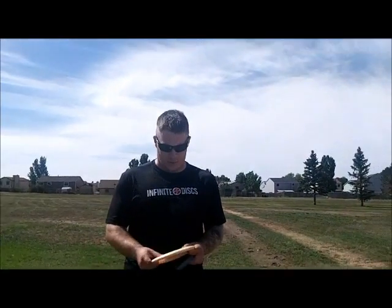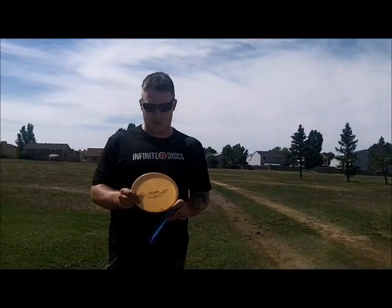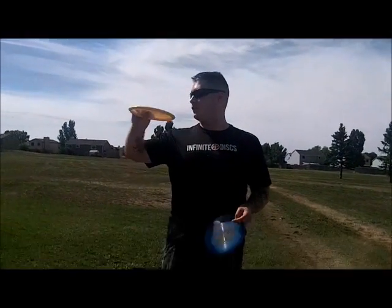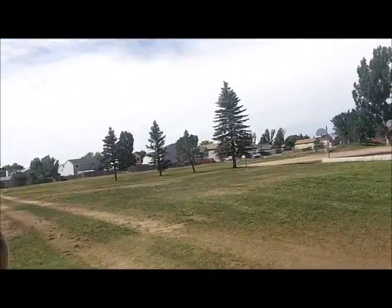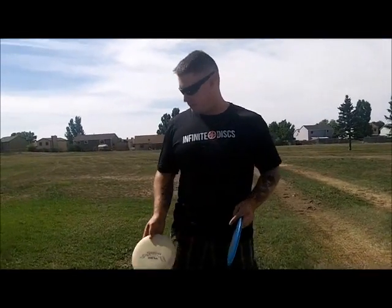Now we're going to throw them into a headwind. As you saw into the tailwind, even with a slight bit of hyzer, the Antidote drifted really far right and it hit a fence before it could come back. But it also went around 330, 340 feet, almost made it all the way to my bag, as opposed to Flying Squirrel, which only went around 300. So now we're going to throw into a slight headwind.